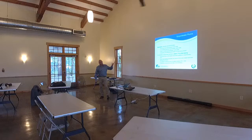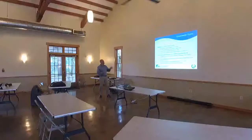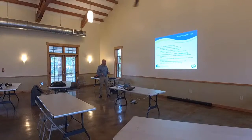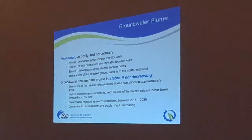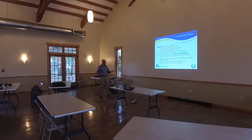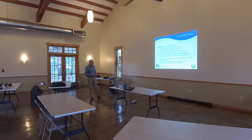The impacts of groundwater are delineated both horizontally and vertically. Like I said before, with 9 permanent monitor wells, 4 off-site permanent monitor wells, 11 temporary monitor wells, we've established a gradient. The direction the groundwater moves, although very, very, very slow, is generally to the north and northwest. And the plume is stable and in most respects decreasing in size and concentration.